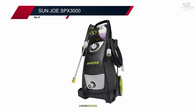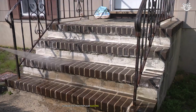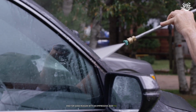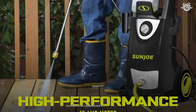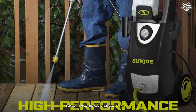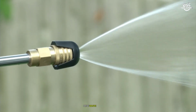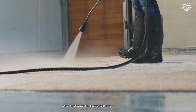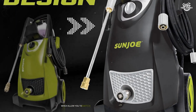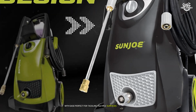Sunjo SPX 3000. The Sunjo SPX 3000 is one of the most popular electric pressure washers on the market, and for good reason. With an impressive 2030 psi and 1.76 GPM, this model delivers a total cleaning power of over 3,500 cleaning units, making it suitable for medium-duty tasks like cleaning decks, driveways, cars, and siding. One of the SPX 3000's standout features is its dual detergent tanks, which allow you to switch between two different cleaning solutions with ease, perfect for tackling multiple surfaces in one session.